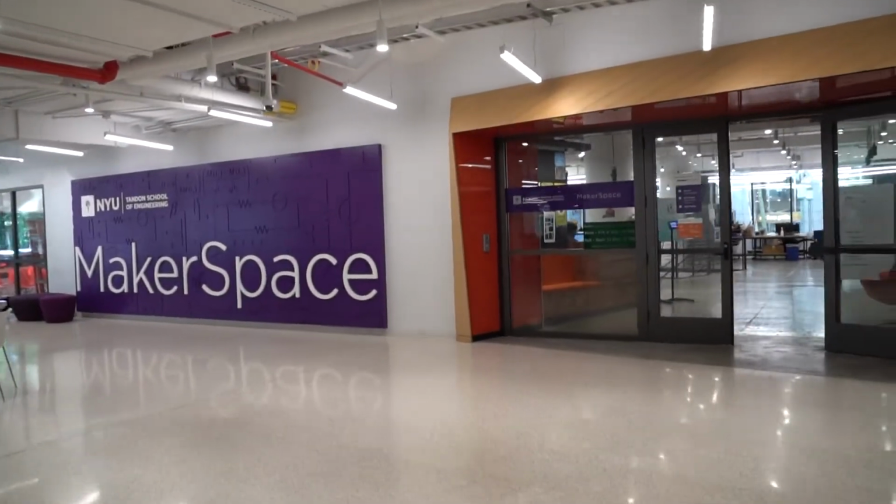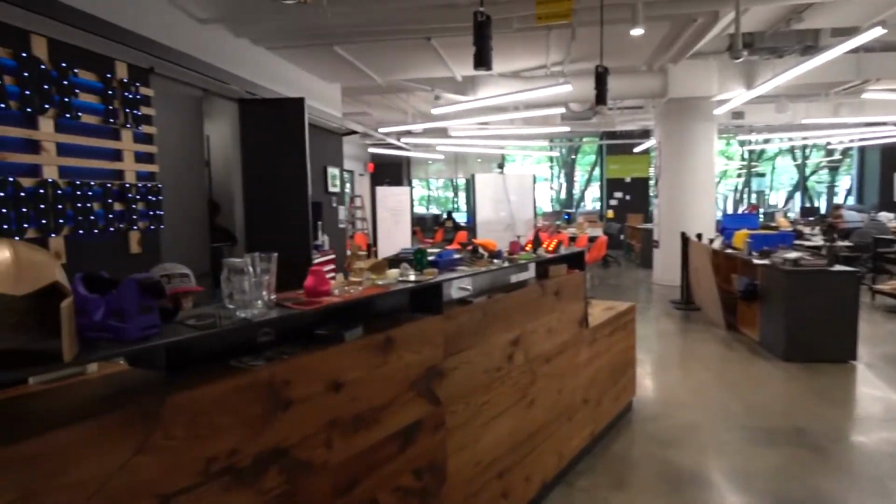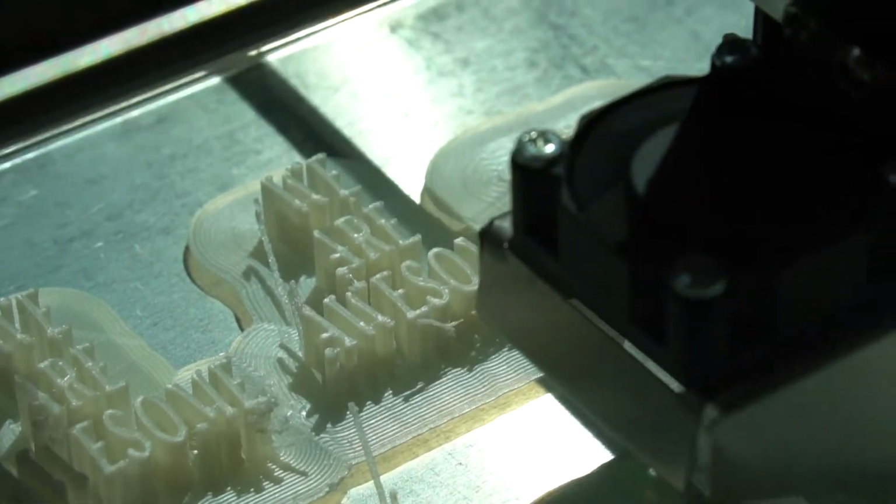Tandon MakerSpace is a 10,000 square foot collaborative lab space for students, which features prototyping and test equipment. One of the missions of the school is innovation, invention, and entrepreneurship, I2E. And I think that the Makerspace clearly plays a large role in advancing these missions, these goals of the school. People are realizing that these are necessary skills that the 21st century engineer needs.